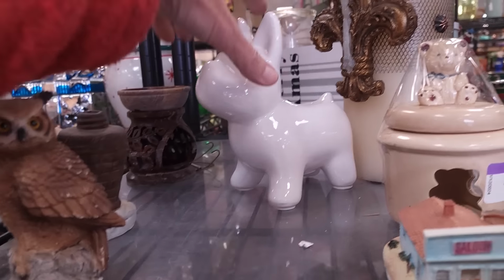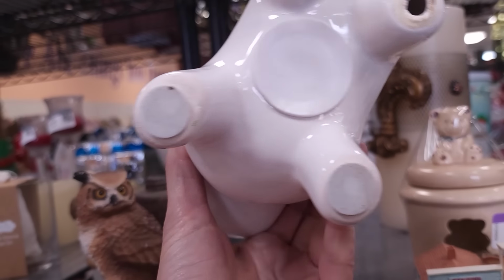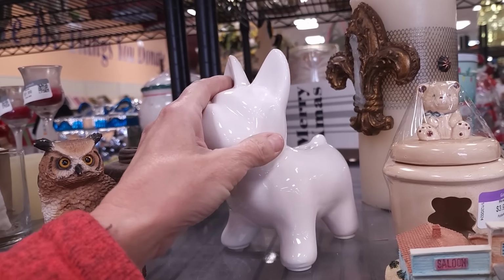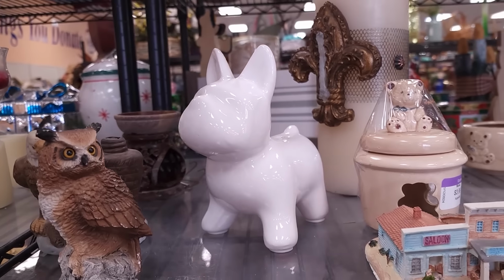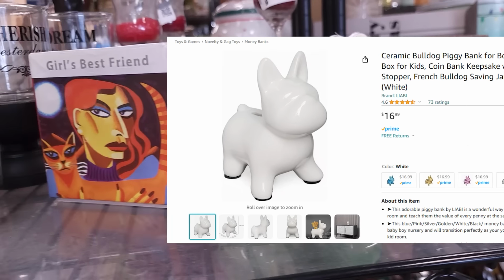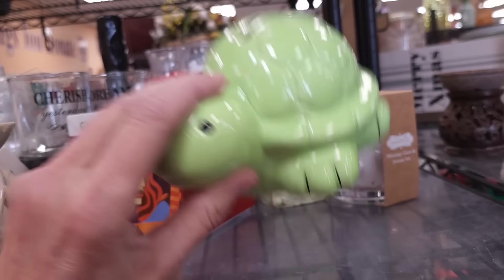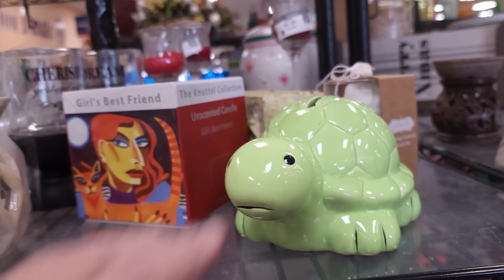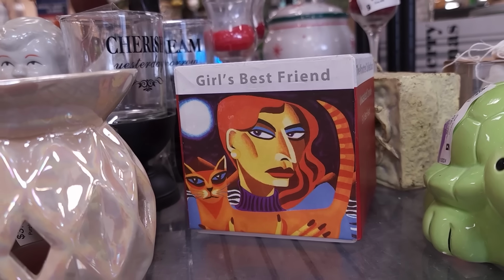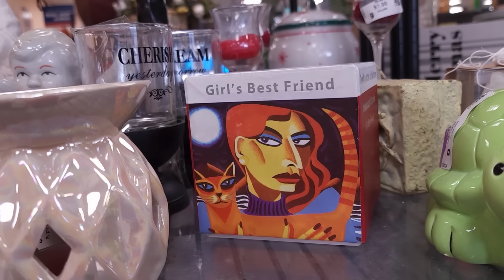I do see the cute little French bulldog bank. $5. He's probably a $12 to $15 piece. I am not going to pick him up today, but he's super cute. I'm not even going to pick up the turtle bank either. He's not old. He's missing a stopper. I'm going to be good. I don't know how this was ever a thing. I can't.